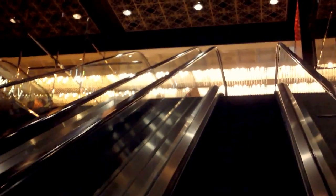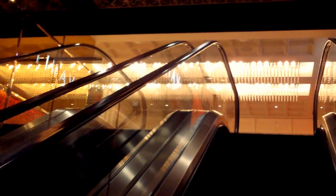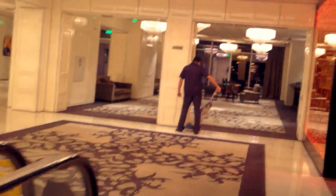Now we're going up the stairs, the escalator, which is very nice, and I will show you, as I said, the entrance to Vanity nightclub, and the other areas. As I said, it's really nice. Take a look at it. It's classy and different at the same time, but not totally classy. It's a bit of classy and kitsch. I can't quite describe it, but I like it a lot.